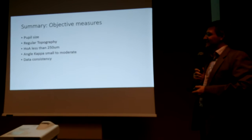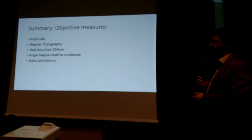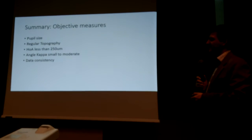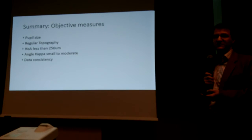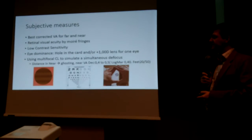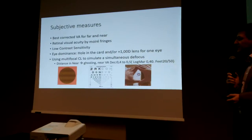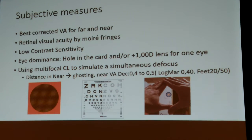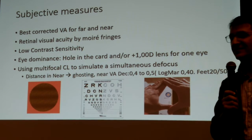That would be good. So then regular topography, high order aberration less than 250 microns. That's just our, I think, below 250 we don't have any issues. Small to moderate kappa, and the data should be consistent. That's why we make the effort to measure or re-measure the patients on different days, just to make sure we're hitting the target. Then the subjective measures we take as well, first of all, when they come in, we would like to know what they see, and to make sure after the surgery they see better than they saw before the surgery.